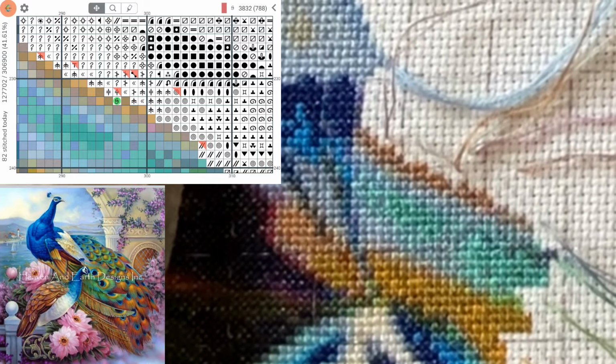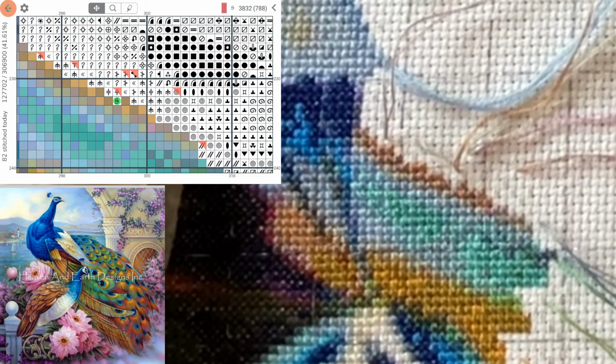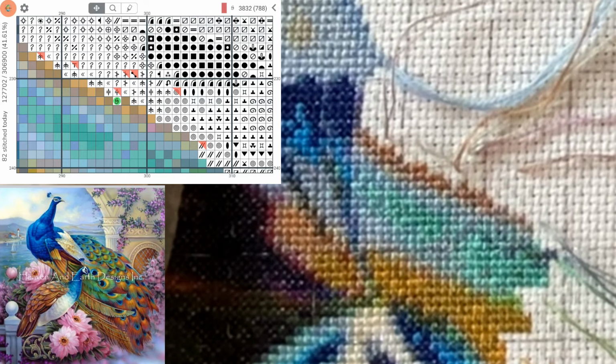38-32. It's like a very bright pink coral almost color. I wouldn't expect that amongst all these other colors, but I'm gonna trust the pattern.